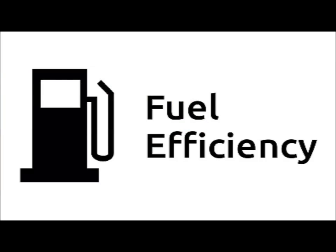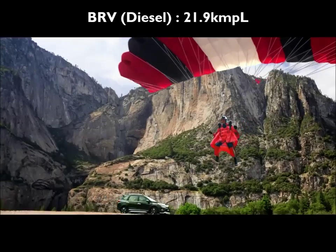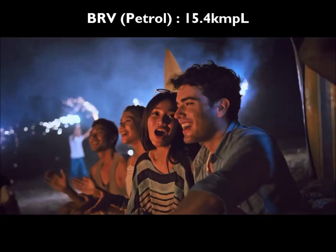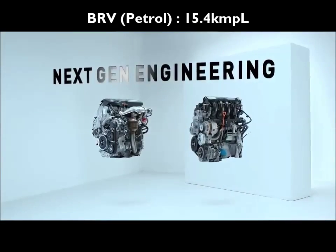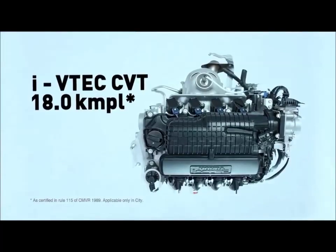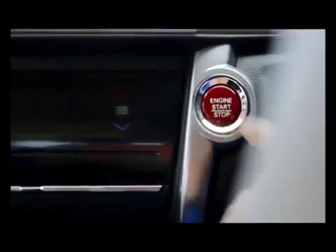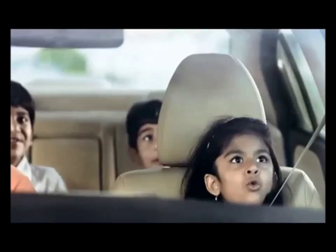Fuel efficiency. The BRV diesel manual has an ARAI certified mileage of 21.9 kmpL, which is 4.1 kmpL less than the City diesel's mileage of 26 kmpL. The BRV petrol manual has an ARAI certified mileage of 15.4 kmpL, which is 2 kmpL less than the City. The BRV petrol automatic has an ARAI certified mileage of 16 kmpL, which again is 2 kmpL less than the City. In our back-to-back tests, both the petrol Cities as well as the diesel City were consistently 1 kmpL more efficient than the respective BRVs.